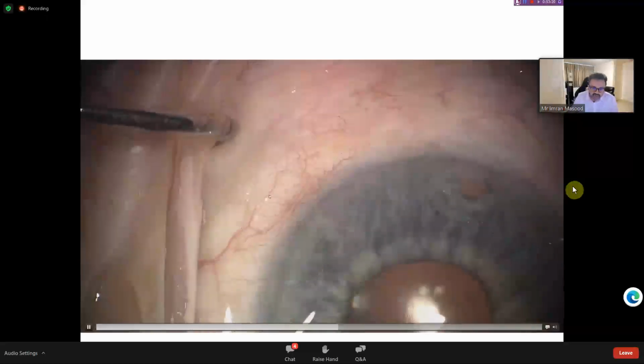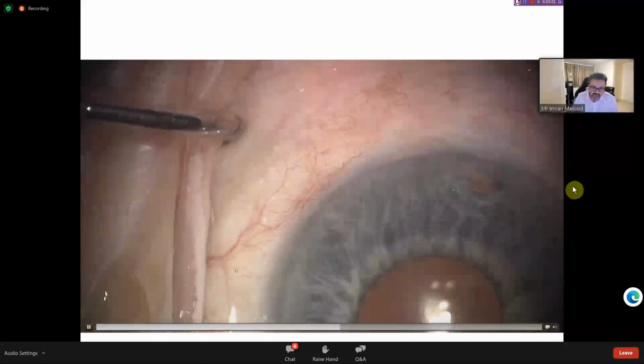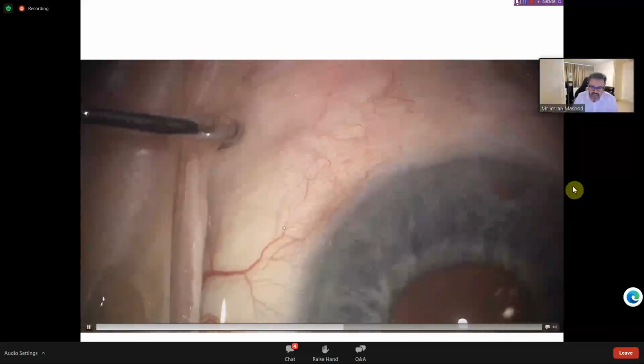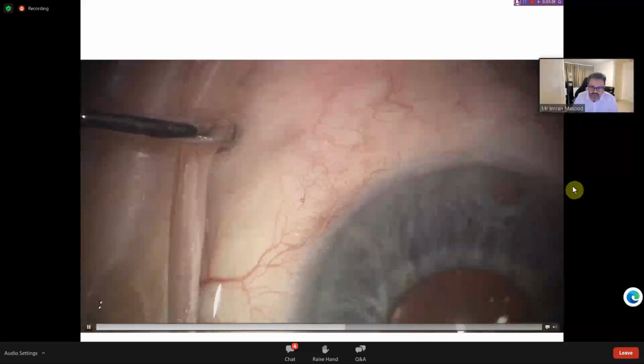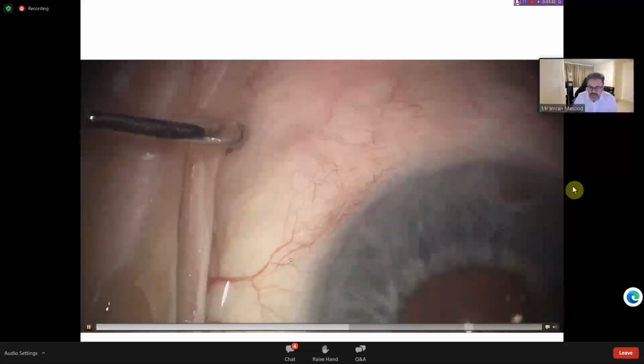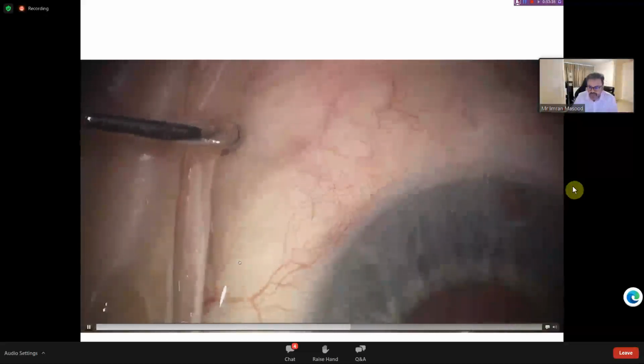So have a look around here. Again, what we're going to do is flush the eye full of BSS. Look at that. You can see this blanching of this aqueous vein. So we've resurrected the canal in a patient who's had 3 previous trabeculectomies, and the patient had a very good outcome.